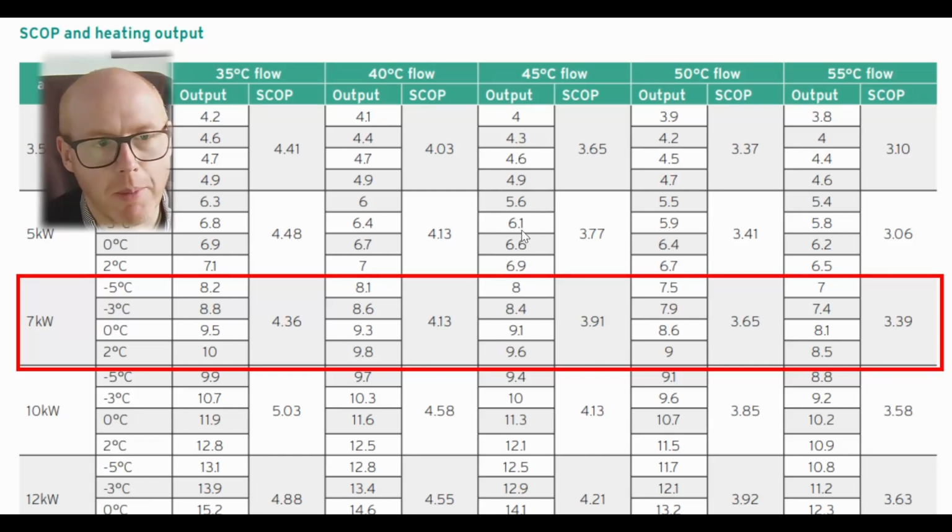Now, bearing in mind that my heat loss is just below 6 kilowatts, and my design temperature is 45 degree flow, you can see that I would have been absolutely fine with a 5 kilowatt heat pump. But unfortunately, a lot of installers don't want to push the boundaries so far, and they want to give themselves a bigger margin of error, I guess. So it's pre-programmed in to look at these headline figures. But as you can see, the 5 kilowatt heat pump comfortably outputs 7 kilowatts, even at a 45 degree flow temperature, even though it's badged as 5.